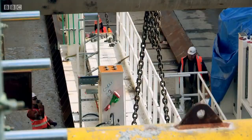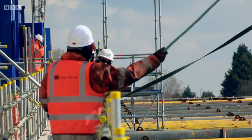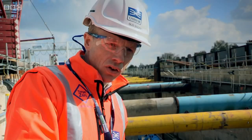Boring under the Thames is a huge undertaking. Logistically, it's very challenging for us. We've got a lot of work ahead of us, but looking forward to getting it finished.